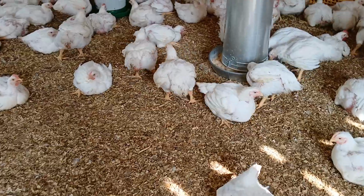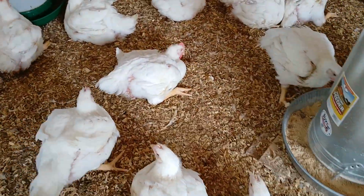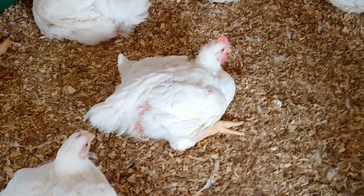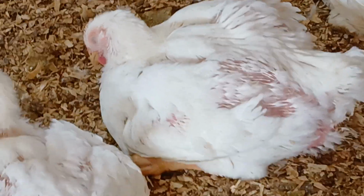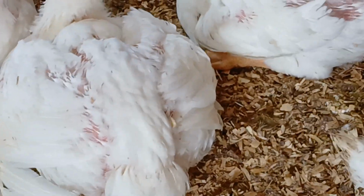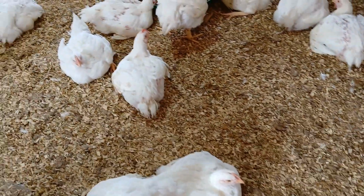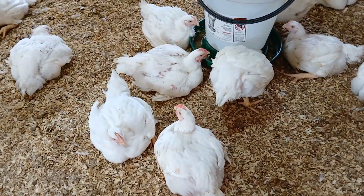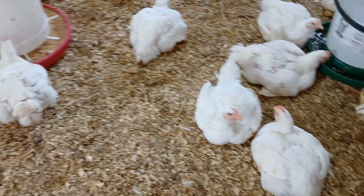And so why is that with these meat chickens? There's a good example there. We can see a lot of the pink skin showing through. There's another one, a lot of the pink skin showing through. So why is it that they don't feather in the way that egg production chickens feather in, and the way that even the ones in this flock that have more feathering do? Why don't they all feather in like that?